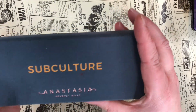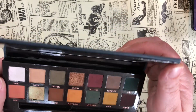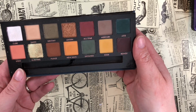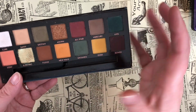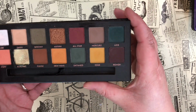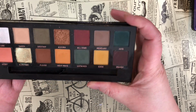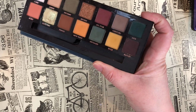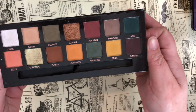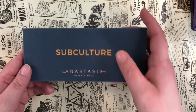And then the other one I've considered multiple times whether to keep or get rid of is ABH Subculture. But again, I'm kind of loath to get rid of it because of these grungy tones that I would really have to kind of search out in my collection. So even though both Cube and Electric have hard pan in them, I can't let go of this. I really enjoy the mattes in this palette, so there we go, I'm keeping it.